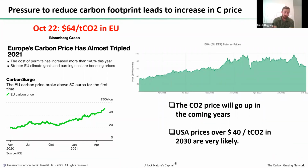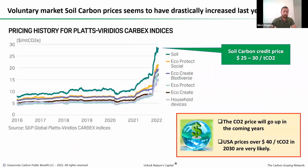What we've seen over the last 3 years or so is that the price of a carbon credit continually increases. And as a result, the opportunities grow larger and larger for landowners who are interested in leveraging these nature-based solutions in the carbon credit market.